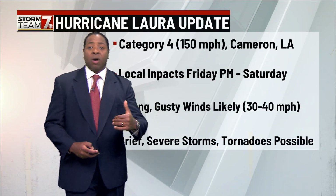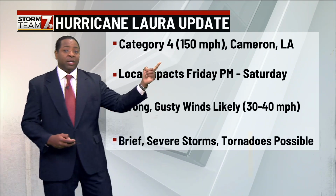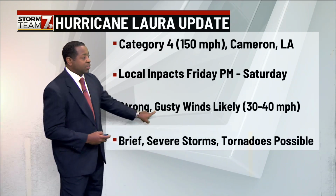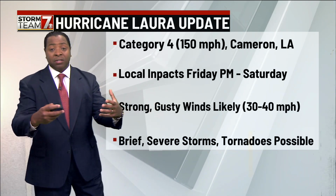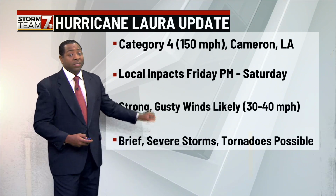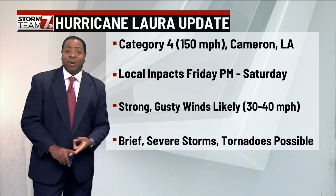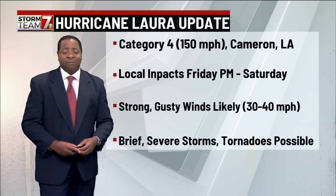So the very latest on Laura, a Category 4 storm, made landfall with 150-mile-an-hour winds in Cameron, Louisiana. Impacts for us will come in on Friday evening and Saturday. Strong gusty winds are going to be the most likely thing, 30 to 40-mile-an-hour winds in some parts of western North Carolina. But we can't rule out brief, strong to severe storms and a few isolated tornadoes. We're going to take a more detailed look at where those winds are going to be highest and how much rain we expect to see from the system by Friday coming up in our 7-day forecast.